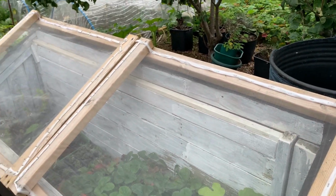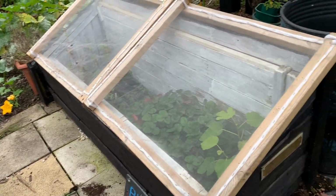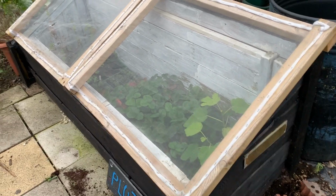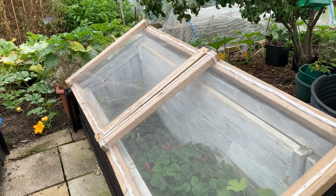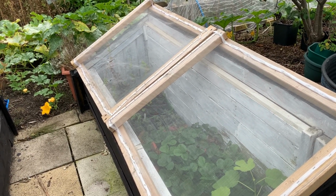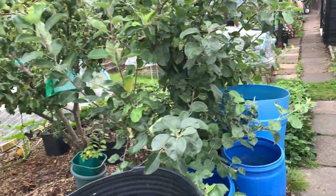So these do okay, they do really well, made from a couple of recycled doors and some old fence panels, the shiplap from the fence panels. Just painted it up with some outdoor paint, painted the inside with a bit of whitewash. It worked really well. Don't need to water them because the rain can get in. Let's have a little look at our apple tree.